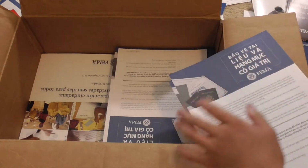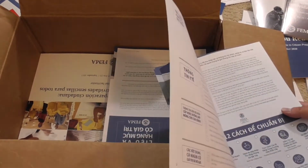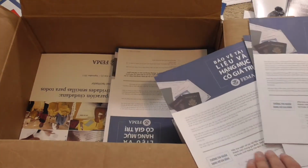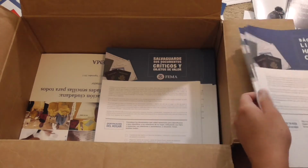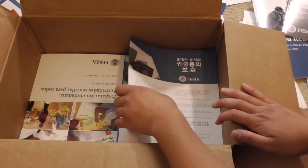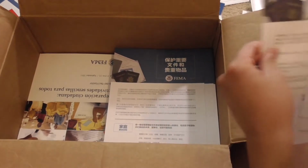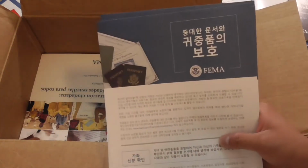Oh, this is a different resource. Put this down. I think this is about insurance? No, I think this might be about important documents. Not 100% sure. Yes, it is about important documents. So this one's in Spanish. This one is in Korean. Now these fact sheets are in Korean. Pretty cool.